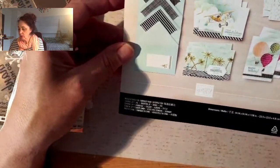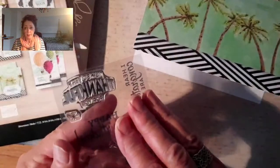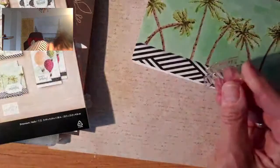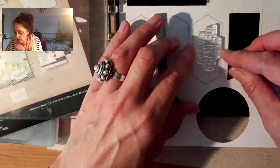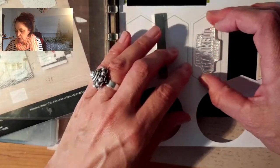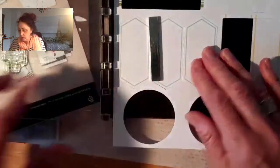Excuse me. So here we have another one that's thankful. It says, I am very thankful for you. And I am very thankful for you. Okay. And that one is going there on the Stamparatus. It's going on the last die cut that we have, which is this one here, which has a cute little border in Pool Party. Beautiful colors on this kit as well. There we go.